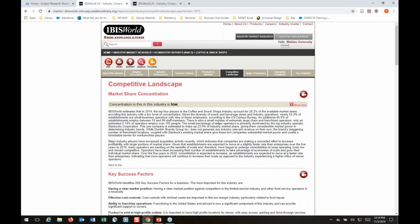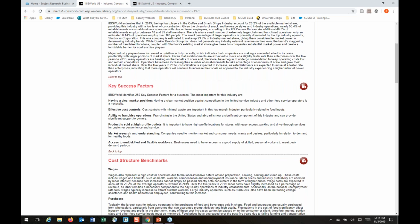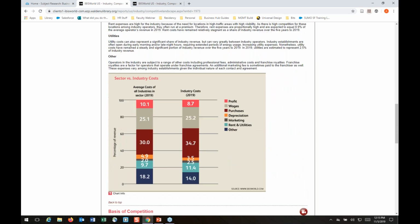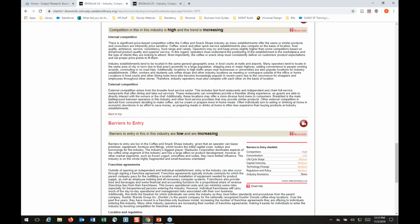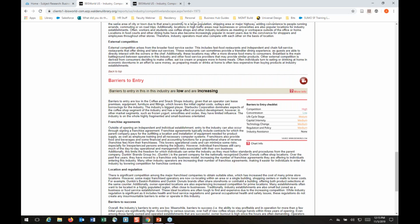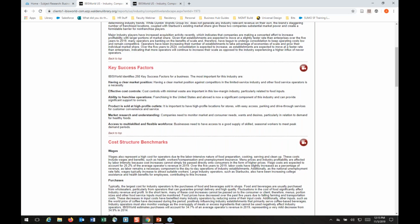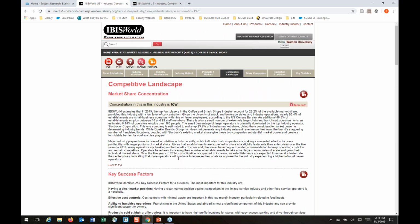Competitive landscape. So, if you want to figure out how competitive it is, what kind of wages they provide, what kind of profit there is, other things that might be going on, and especially I think they might have some information about, oh, here it is, barriers to entry: how hard is it to get into a franchise? Is it hard to find a location or a place to lease? Other helpful information as far as if you wanted to start a business or how these businesses get started, this could be really, really helpful.